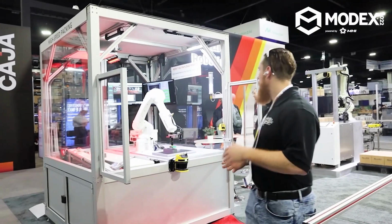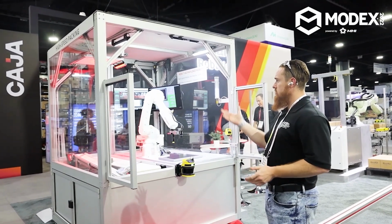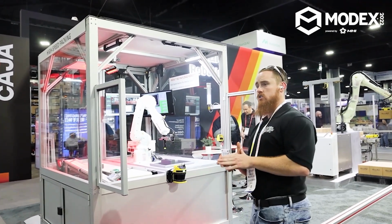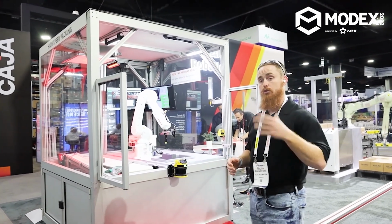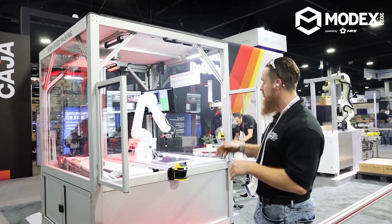All right, so here we are at the Kawasaki booth still. Here we got an application where the robot is taking a vision snap and it's also doing line tracking. Like I was saying before, I don't think the other system was doing line tracking at the Fanuc booth or the Fanuc robot cell that we were at. And if you haven't seen that full video, make sure you watch the full video. These might be chopped up in clips of videos.